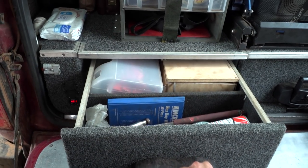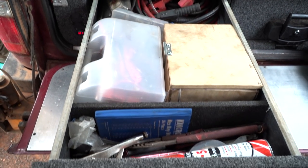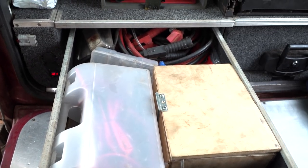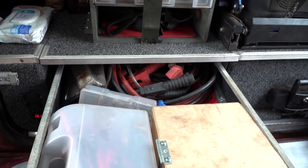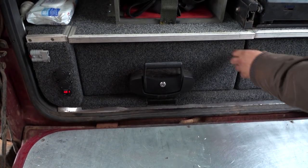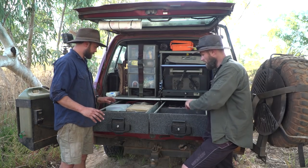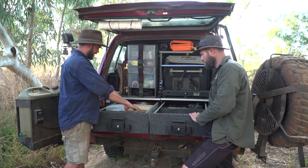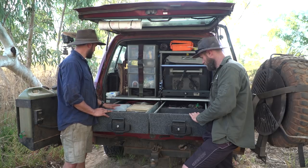They're fully stainless. I love them. They work really well. I've only had them for this trip, so it's not exactly a long-term test. I'm not quite fully set up at the moment in here. I've put a water filter in here instead of some extra tools because we're sharing tools. That was pretty cool when you used that the other day. Yeah, they're quite useful, but just electrical gear, some basic hand tools, spares.